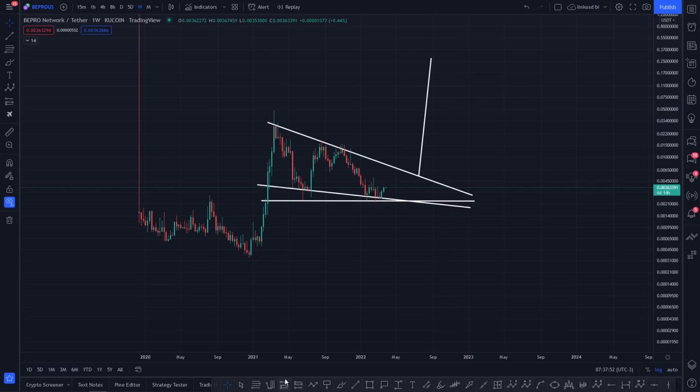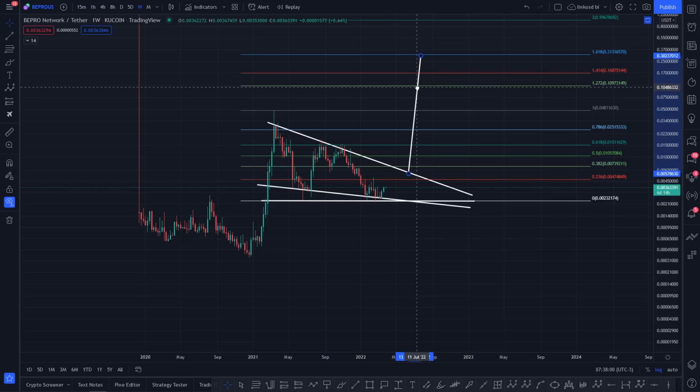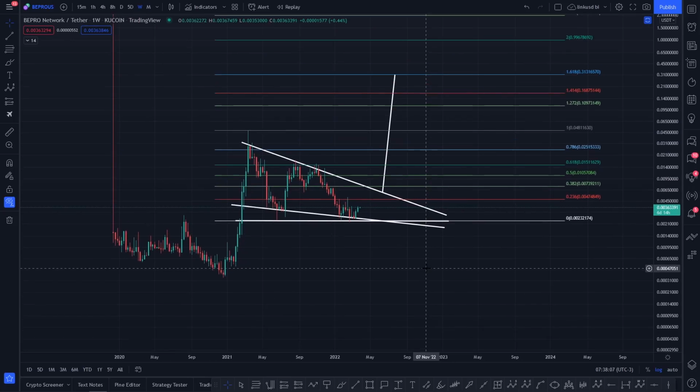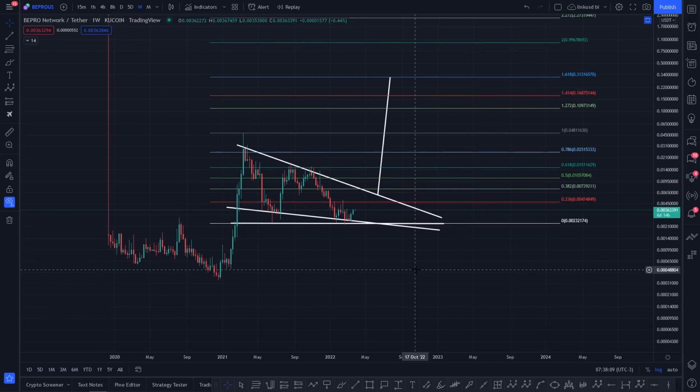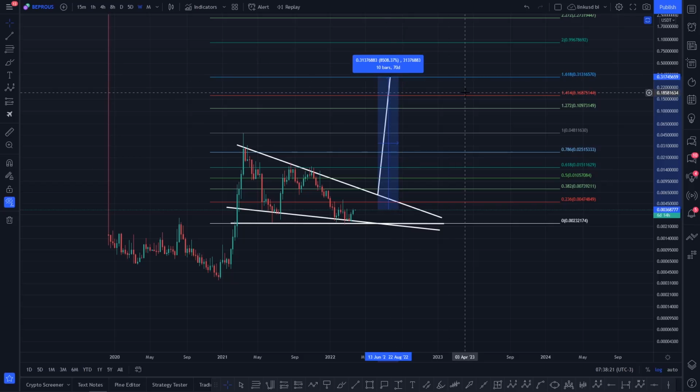If I drop the fibs on just here from this low right now, you can pretty much see that if we start to move this technical breakout, boom, you're on the 1.618, you could be up there by July of this year. I'd love to come back to this video that I'm making for you. I would love to come back to this, and this has been one of the best trades I've given you, because from here right now, if it plays out exactly like I'm thinking it might do, given this structure, you could be looking at 8,508% upside.